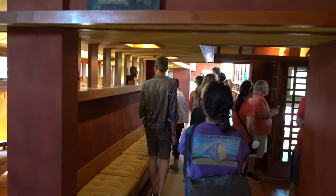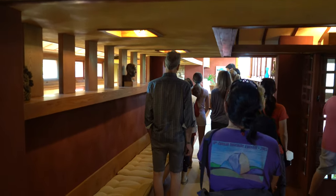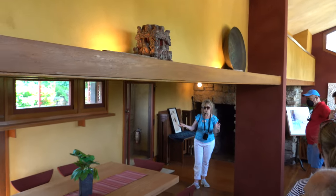So Frank Lloyd Wright, he always had kind of a unique way of changing shapes as you go through different rooms in the house. It was always wood or sometimes not upholstered.